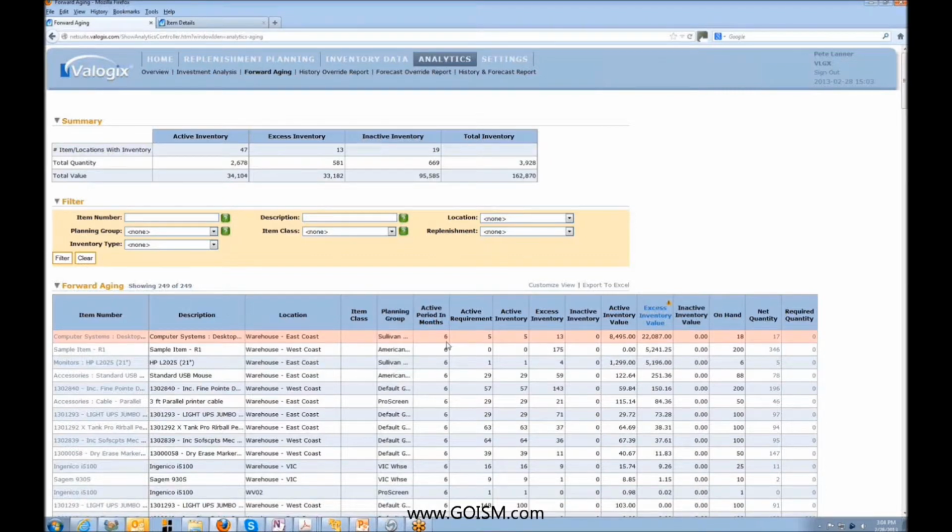This is currently set to look forward 6 months. And then it's doing an analysis of the current $162,000 worth of inventory that's sitting in the warehouse. $34,000 worth of that is forecasted to be sold over the next 6 months. That's active. Of those same items, there's over $33,000 worth more than we need for the next 6 months. That's excess. That would be great candidates for special promotions. I don't know many businesses that want to have 6 months of inventory, or over 6 months of inventory, sitting on their shelf.